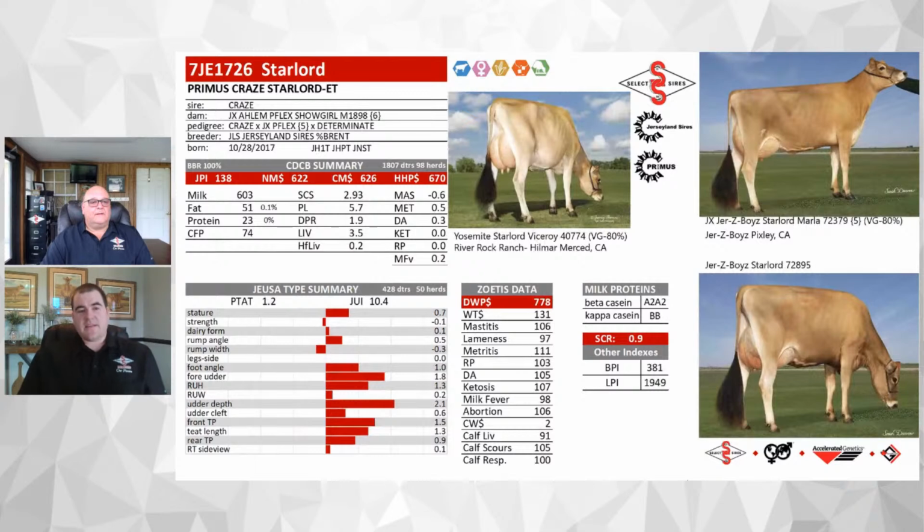The next bull we got, 7JE1726 Starlord, had a really good day. This bull is now $1,800 in his milk proof and almost 100 herds. He's 138 JPI, 626 cheese merit dollars, 603 of milk, 51 pounds of fat, 1.9 DPR, and 10 JUI. Positive 0.9 SCR. Just a bull that I think continues to improve.